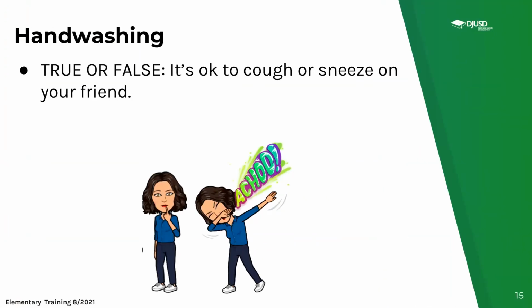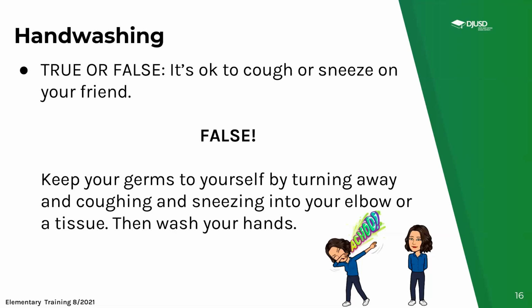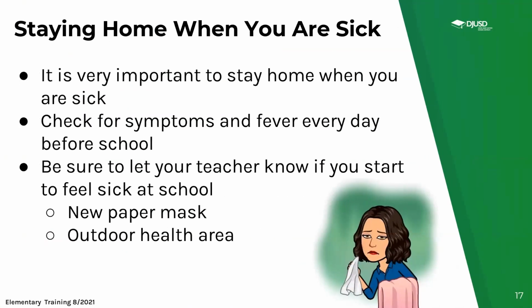True or false, it's okay to cough or sneeze on your friend. False. Keep your germs to yourself by turning away and coughing and sneezing into your elbow or a tissue. Then wash your hands. One more important thing to do to keep everyone safe and healthy is to stay home from school when you are sick.